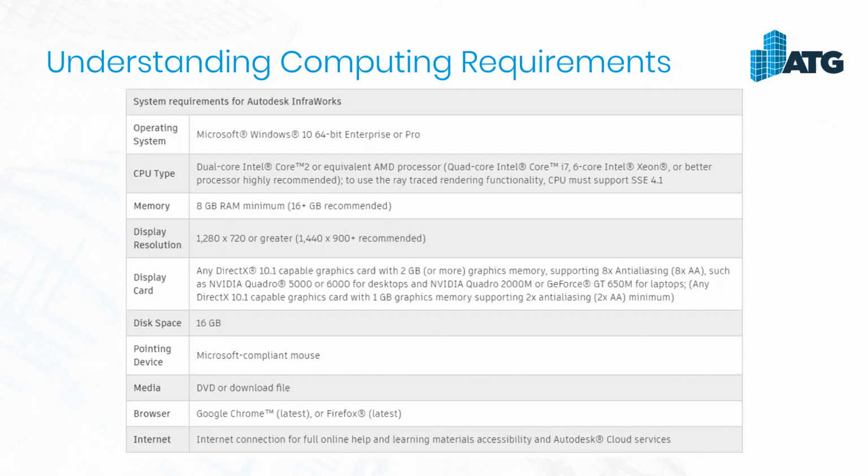Now, you might not be using Infraworks yet. Hopefully you will. It's an amazing piece of software. But why this is listed differently than Civil 3D is that Civil 3D uses the computer in a different way. It can use the CPUs in a different way.